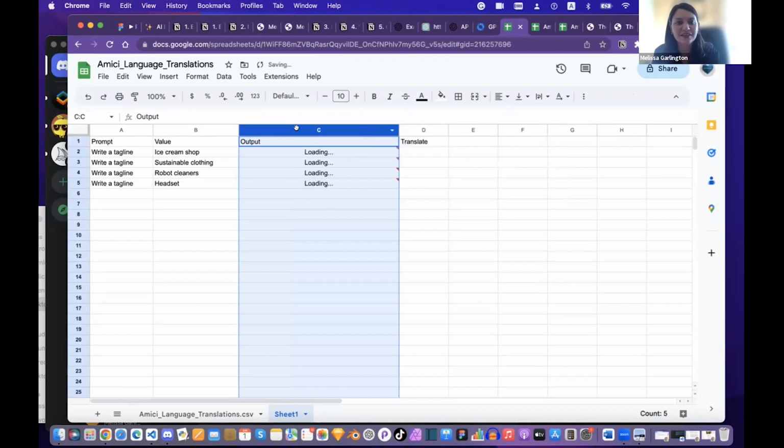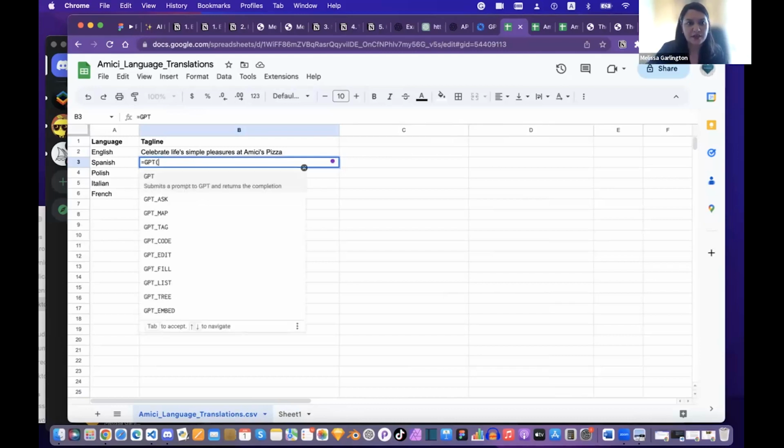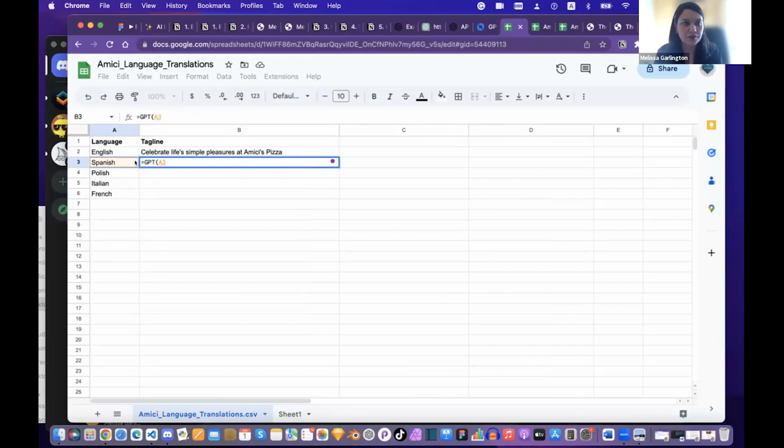I don't know what I just did here, so ignore. Delete. Oh no. So yeah, it's a little bit buggy still, I would say. You probably want to make sure it's not always loading data. So once you get something that you like, just make sure it's copied in a text format so you can save that data and it's not always loading the data. But let's try this again. Let's see if it works. GPT, my instruction or prompt is Spanish, and this is the value. This is the temperature. Let's close and let's load that.